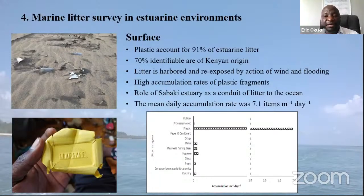Then we could confirm that River Sabaki is indeed a conduit of litter to the ocean. And looking at the floodplain, we could report a daily accumulation rate of 7 items per meter of the beach.